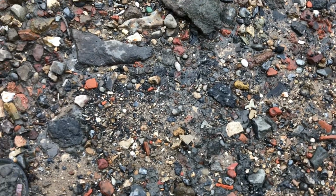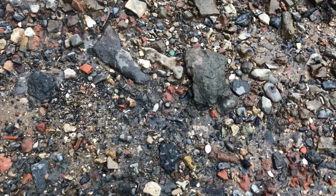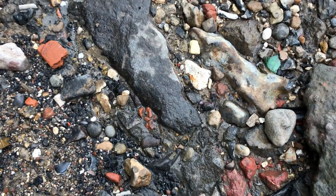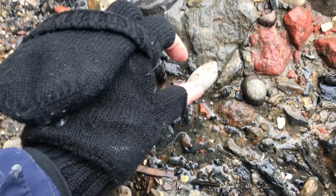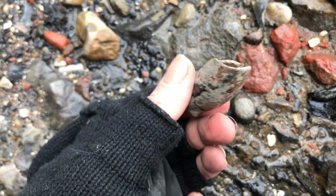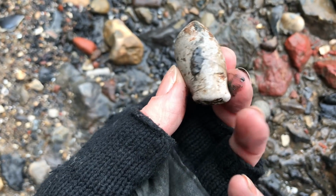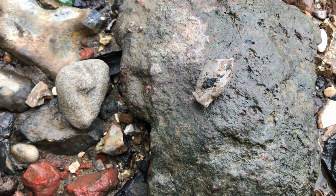Here's another spot to find for you. I'm going to zoom in slowly. Here we go. All right then, pipe bowl fans. Oh, not a great one. I will leave this here for someone else. Look, it's really warm. I'll pop it there for someone else.